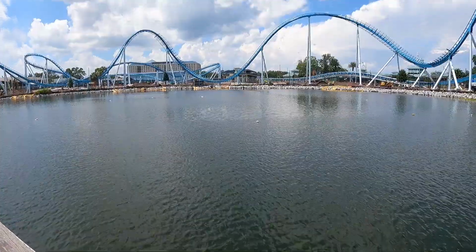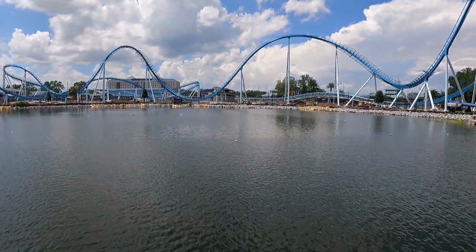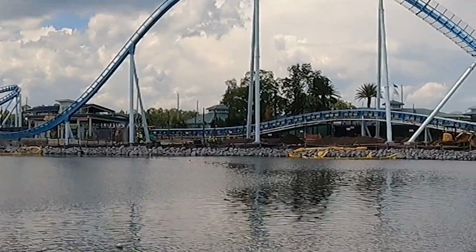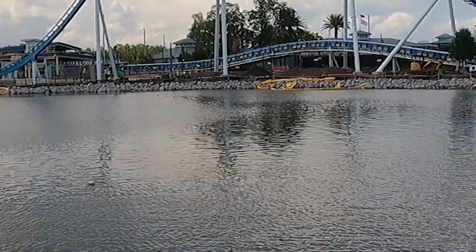What we do have going on though is Pipeline just did a couple test runs. And yeah, we're gonna go catch some of those. One of them is heading out from the brake run and one's launching.